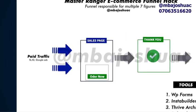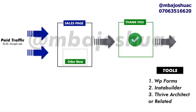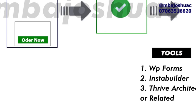All right, so this is the one that is in vogue right now. Just in case you don't know, what is being used to get this kind of result is WordPress tools like WPForms for the form, or Formidable. There are so many WordPress form plugins.